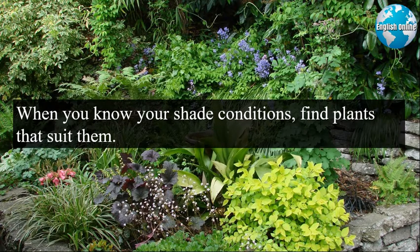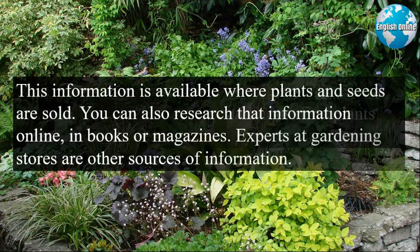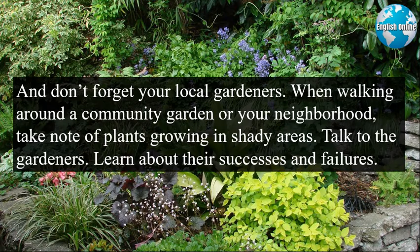When you know your shade conditions, find plants that suit them. This information is available where plants and seeds are sold. You can also research that information online, in books or magazines. Experts at gardening stores are other sources of information. And don't forget about your local gardeners.